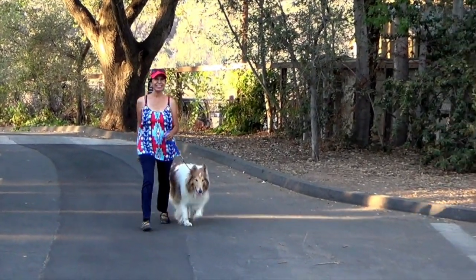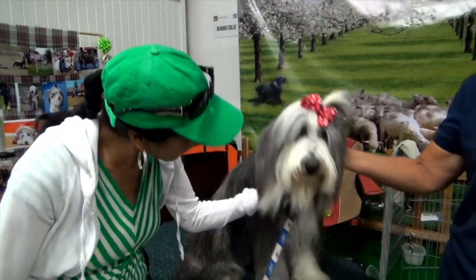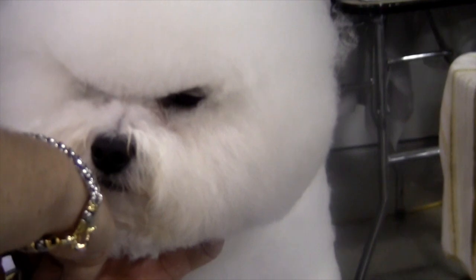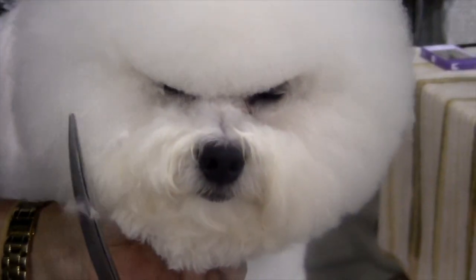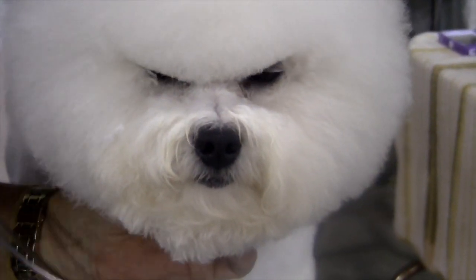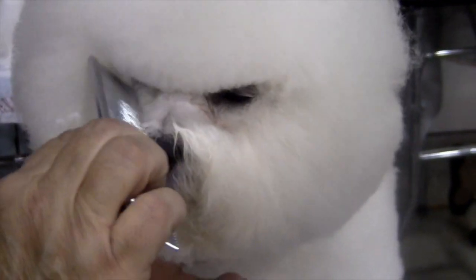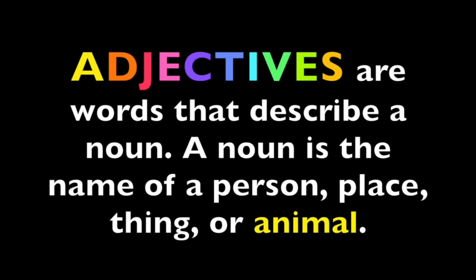Boys and girls, I'm going to take you on a trip to a dog show and teach you about adjectives. At the dog show, I'm going to show you some of the best looking dogs in the world. Many of the dogs are champions. Adjectives are words that describe a noun. A noun is a name of a person, place, thing, or animal.